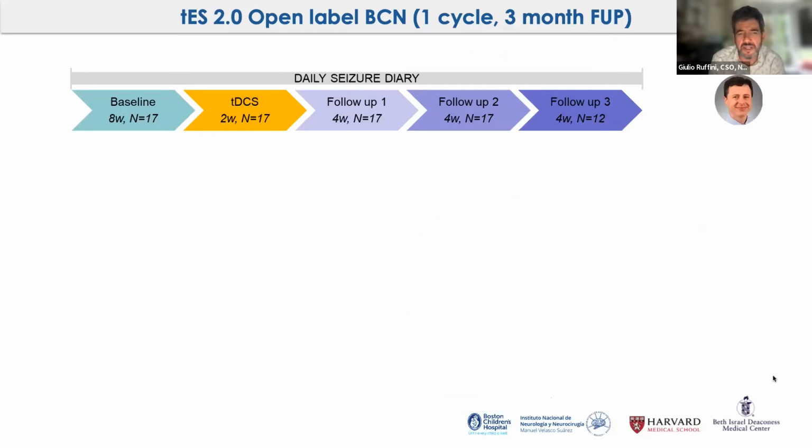This technology we tested already in an open label trial at Boston Children's Hospital with one cycle of stimulation. So the protocol consisted of a baseline of 8 weeks, treatment of 2 weeks with cathodal TDCS over the target specified by the neurologist, and then a follow-up of up to 3 months after that. And in this study, our PI was Dr. Alex Rothenberg from Boston Children's Hospital.